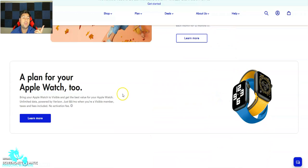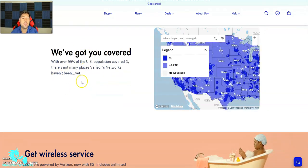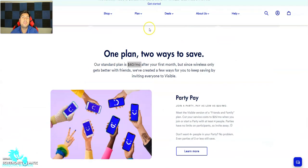And now they actually do Apple Watches as well, which is pretty cool. So if you have a cellular Apple Watch, it will work. And of course, like it says, it uses Verizon's coverage and all that good stuff. So that's the gist of it.